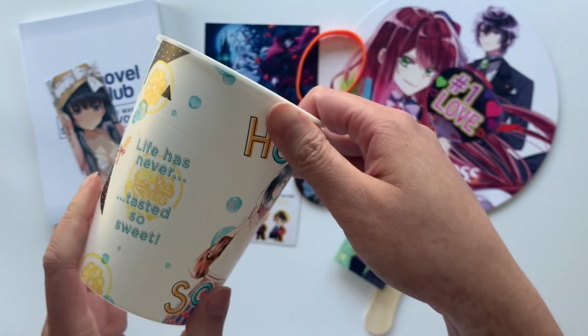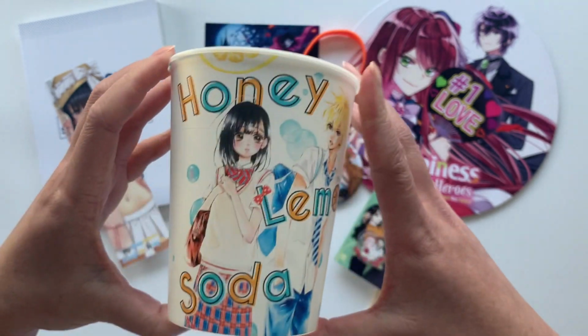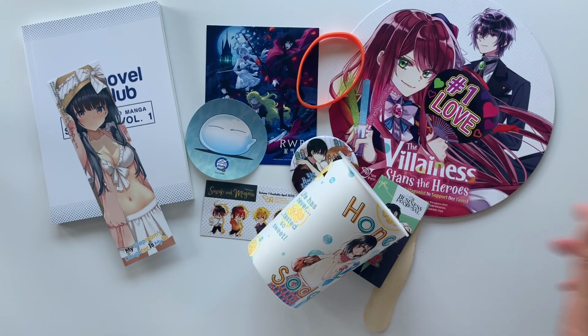And the last item is this cup, which is probably one of the most random freebies I've ever gotten at a convention. But yeah, we got honey lemon soda. That is all of the freebies that I got at Sakuracon. Now let's head on to the outro.